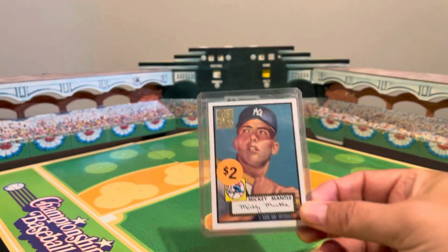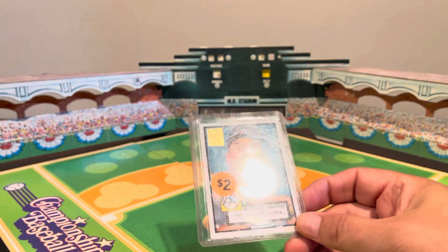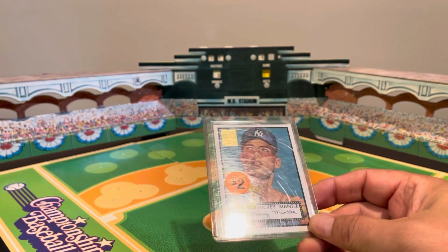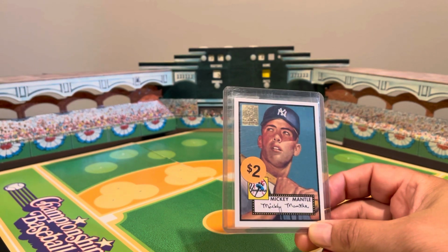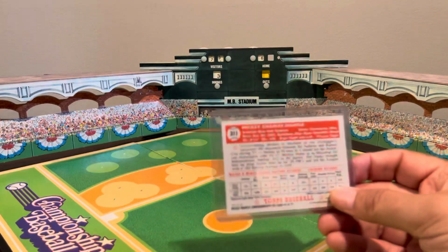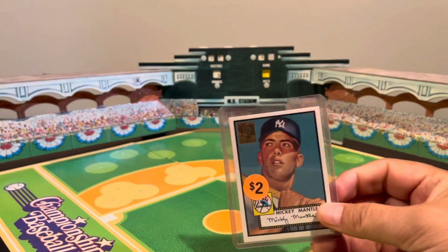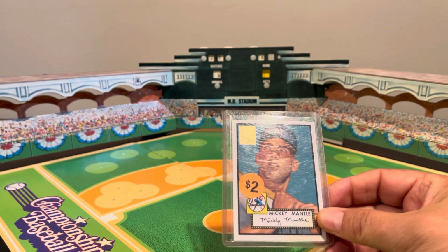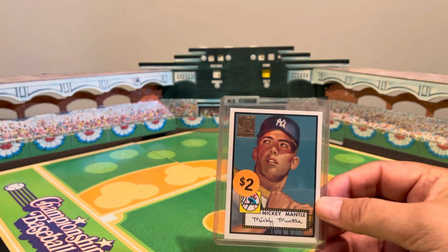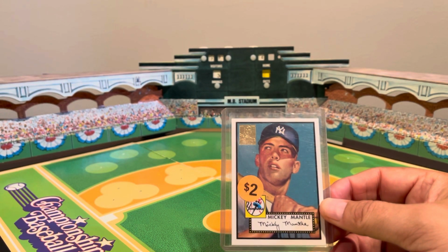Here's my 1952 Mickey Mantle reprint card. I do not have a Mickey Mantle 52. This is from the 1996 Topps inserts set. I do have all of them. I have the entire run of 36 cards from 1996, 97. This is my 52 Mantle reprint. Obviously, it's fun to at least have a reprint of the 52 Mantle.